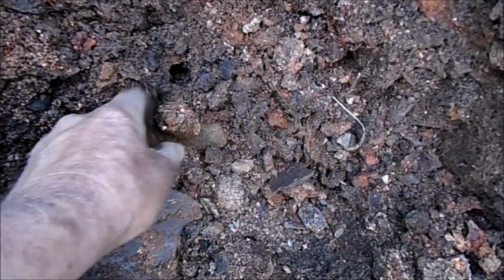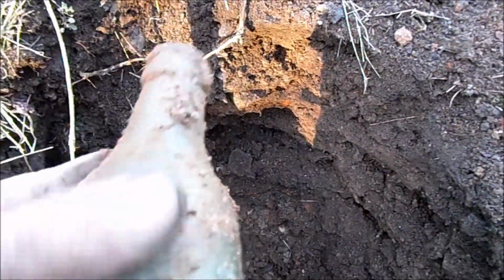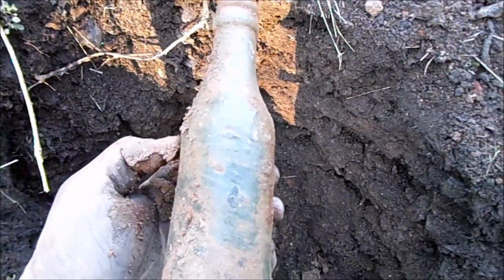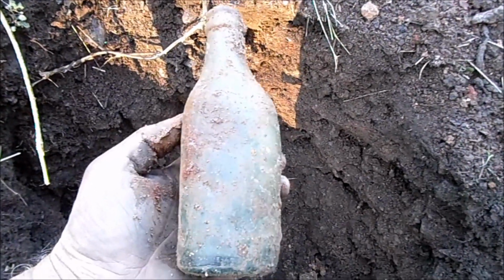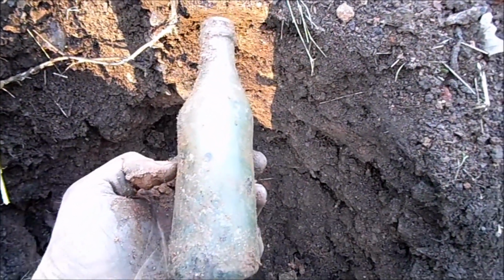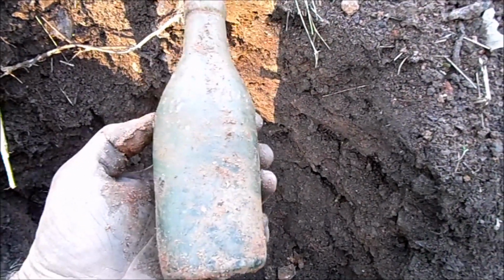Okay, I see the top of a soda. It's intact, but it's melted. Is that a straight sided Coke? It is. We got a whole straight sided Coke, but yeah, in that condition I'll be lucky to get $5 for it. But some people think it's neat to have a melted bottle. So hey, I might get $10 out of it.